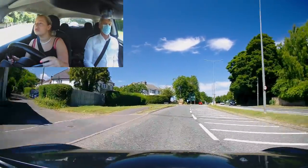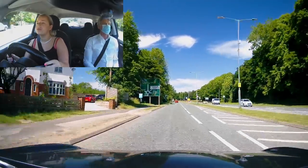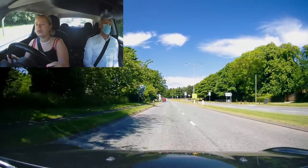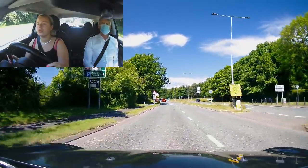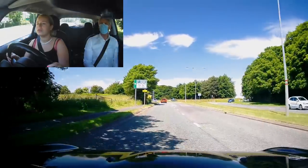Safe mirror work from Leah. She checks what's behind, she spots the sign and realises where she's going and checks the mirror. So this is good work, Leah. Speed on approach to the roundabout is excellent. No heavy braking. She's looking early, sees the gap and drives straight onto the roundabout. This is more like it, Leah. Just keep this up.